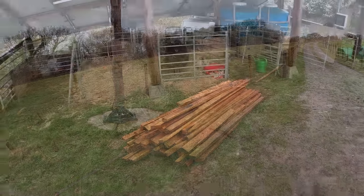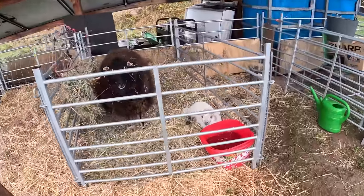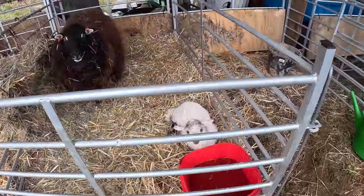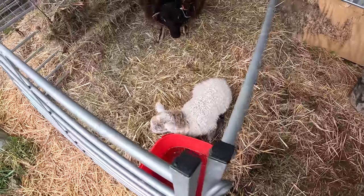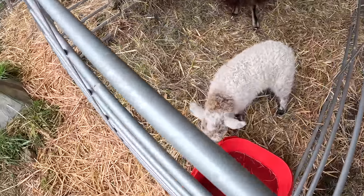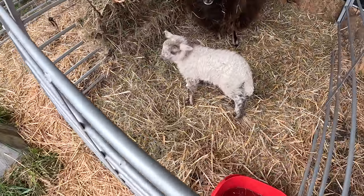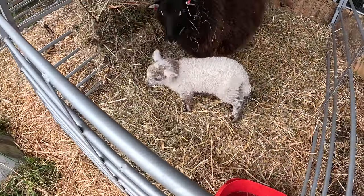And lambing's still happening. So this lovely ewe gave birth to this beautiful lamb, didn't you? Lovely big lamb. It's so big we did have to give a bit of assistance, but you are a lovely lamb, aren't you? So I think she's a keeper. I think we're gonna keep her. You're beautiful, aren't you? Good mum.